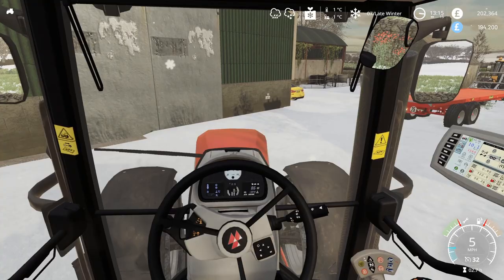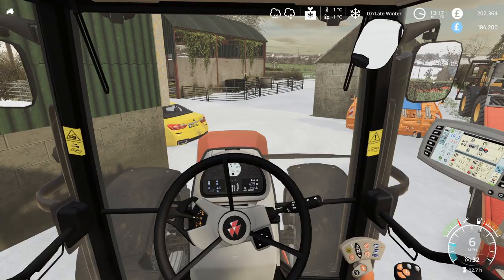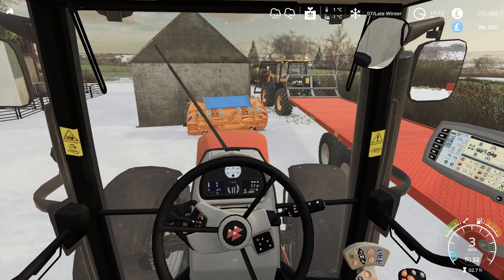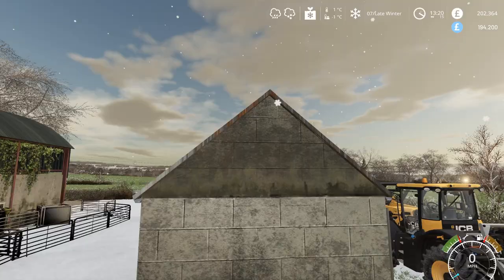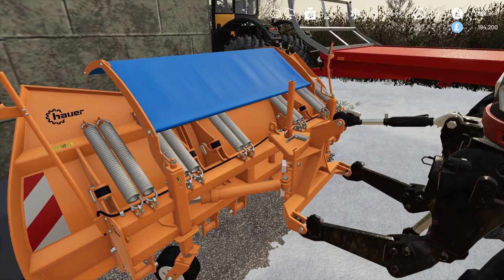I should probably not have put the trailer right there, but anyway. This is so slippery. Quite hard to see, but you can feel when you're steering how it's not responding. Right, let's just give that a push. There we go. Get that attached. And I think we are ready to go.